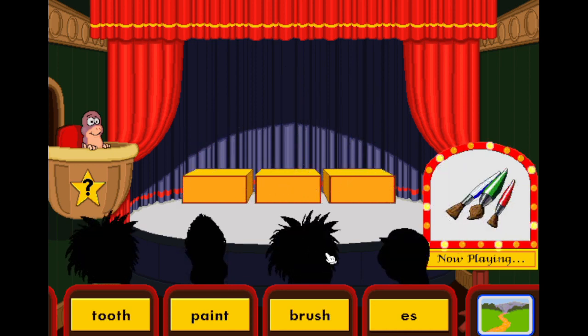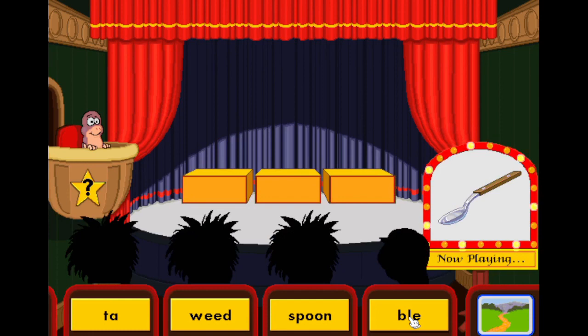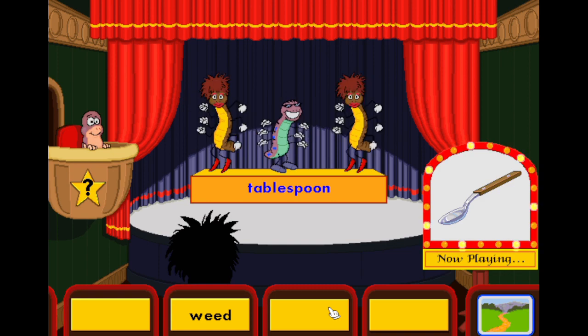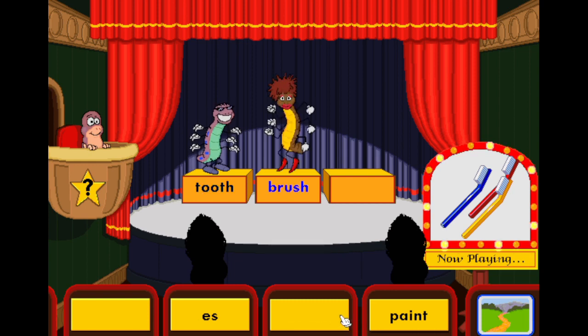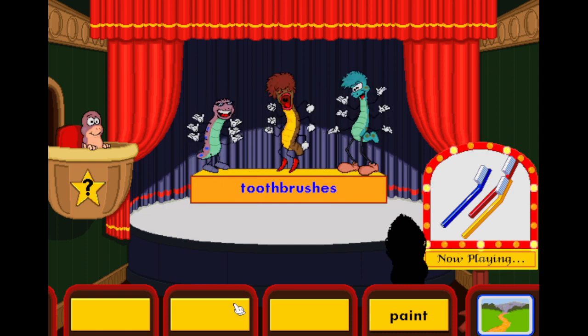Pick from these syllables to make the word paintbrushes. Paint brush is. Paint brushes. Next up, tablespoon. Table spoon. Tablespoon. Now for your listening pleasure, toothbrushes. Tooth brush is. Toothbrushes.